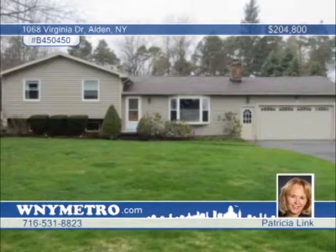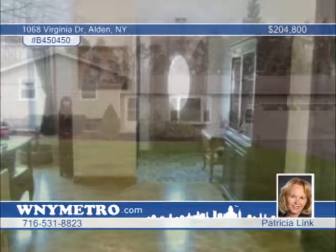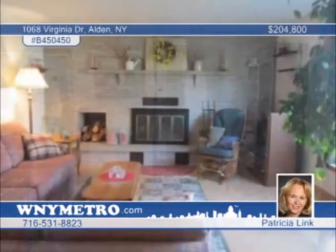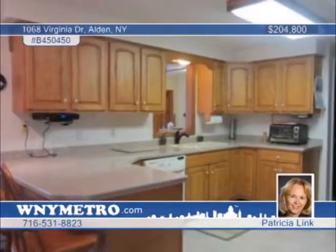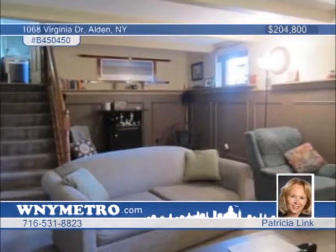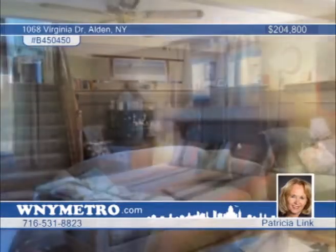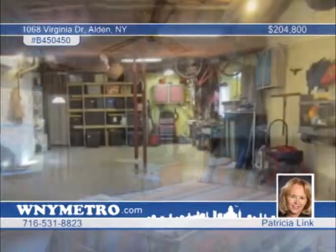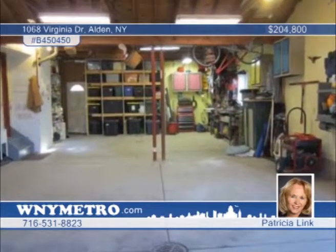Have you been looking for the perfect move-in ready home? Look no further than this three-bedroom, one-and-a-half-bath updated home. The incredibly well-maintained tri-level is located in the high-demand area of Alden. It features a large kitchen with Corian counters, maple cabinets, and walk-in pantry, and a spacious dining room for entertaining guests. Recent upgrades include a remodeled bath, fresh siding, newer windows and flooring, and more. Have your friends over to relax on your back deck and enjoy the privacy of no rear neighbors. Give Patricia Link a call for more.